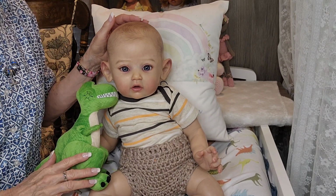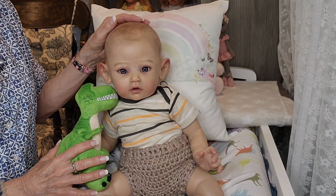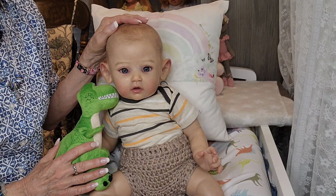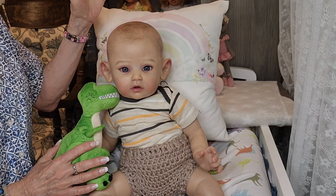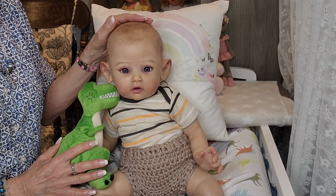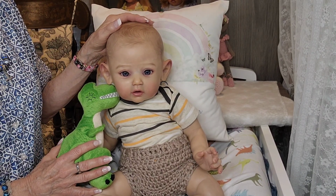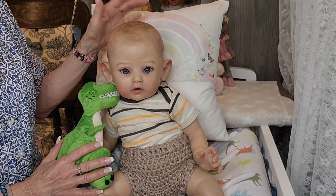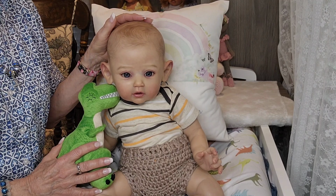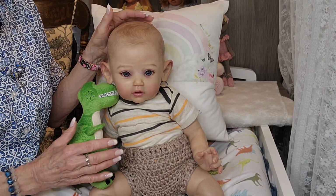Hi everyone, so today I have Scottie back with me, and Scottie is the Teal sculpt by Mayra Garza, and he was reborn by Melissa O'Neill. We're really happy and excited today because we are going to be twinning with our dear friend Janae at Janae's Joy and her Edley. Now, the two sculpts are not the same ones. The Edley is the pebble sculpt, but he was also reborn by Melissa O'Neill.